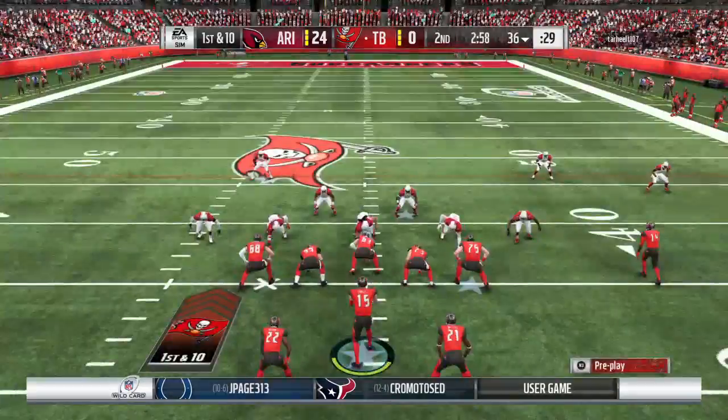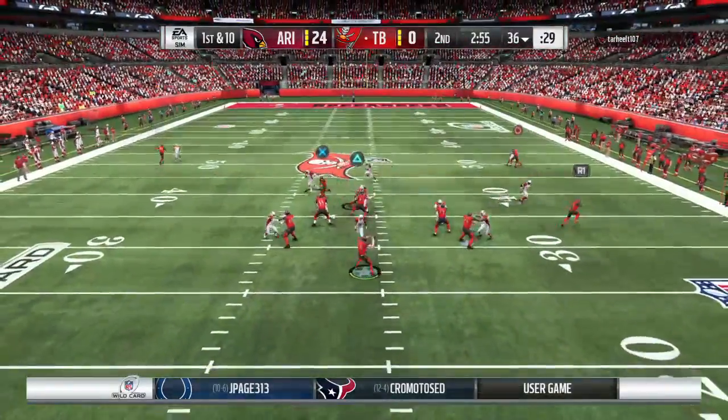But you know how in baseball, when the pitcher gets a base hit and he's on base, they bring his jacket out to him to keep him warm?